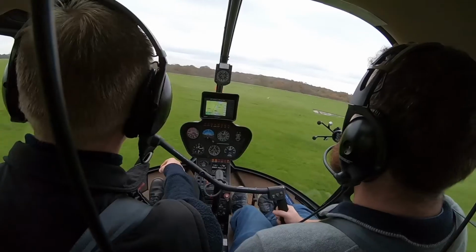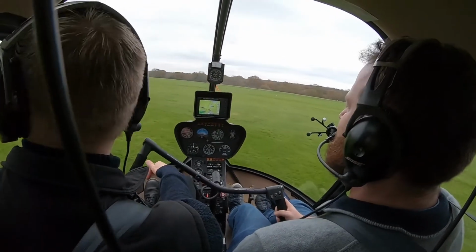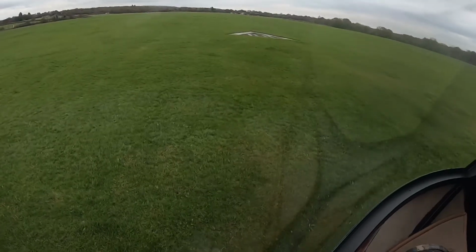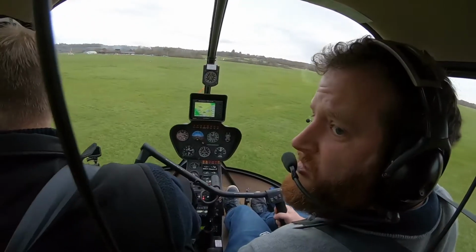Redhill 87, after departure, leave via Buckland, not above altitude 1,400 feet. After departure, leave via Buckland, not above 1,400, Redhill 87. Redhill 87, right turn, 08 heli strip, cleared for takeoff. Right turn, 08 heli strip, cleared for takeoff, Redhill 87. Got clear behind you.